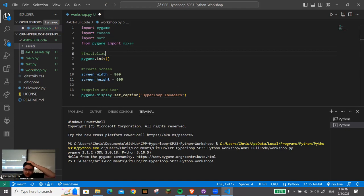Just to make sure we're all on the same page, Zoom everyone, you can see the screen, right?